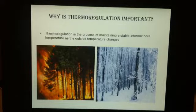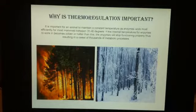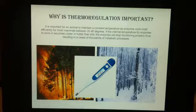Animals use a feedback regulation system that allows the exit of excess heat or the production of heat required to keep a constant temperature. It is important for an animal to maintain a constant temperature as enzymes work most efficiently for mammals between 35 to 40 degrees. If the internal temperature becomes colder or hotter than this, the enzymes will stop functioning properly, thus resulting in a cease of thousands of metabolic processes which are required to be happening at all times to keep the animal alive.